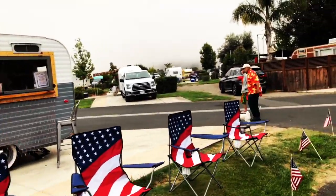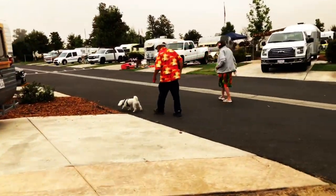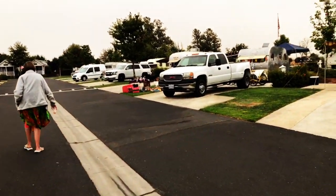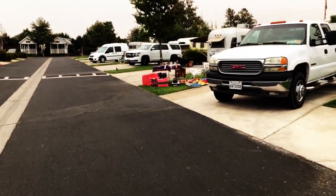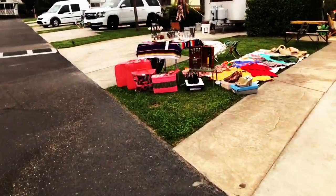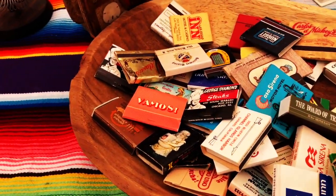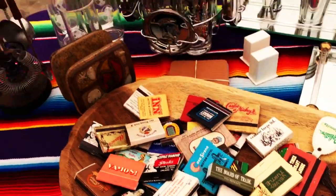There they are. Walking some more. Let's go over and check out some of the goods. There's some stuff for sale over here. I didn't bring my cash, so hopefully I don't see anything. Let's see what we got for sale over here. People bring a lot of their vintage wear, and here's some matchbooks. Look at that. Wow. Good stuff. Anybody sees anything they want me to pick up?